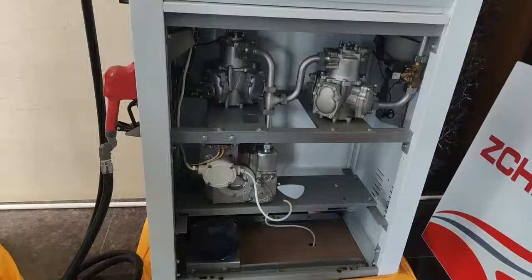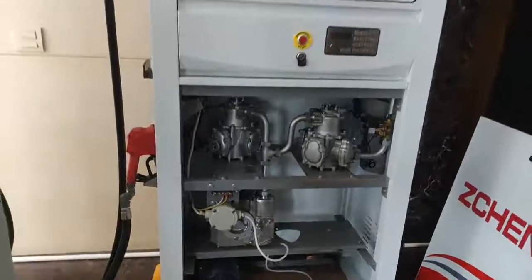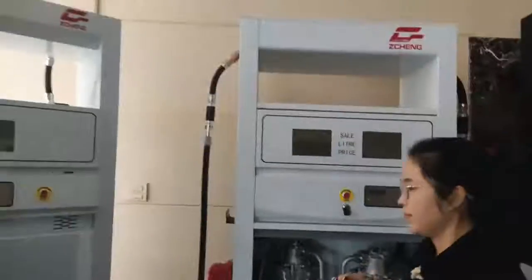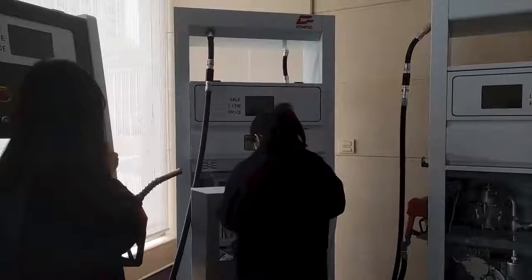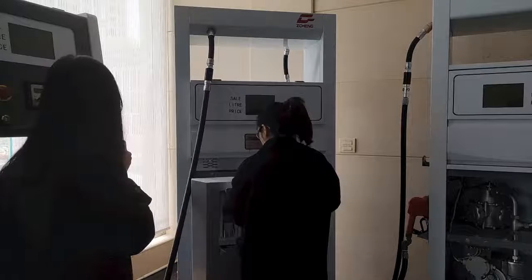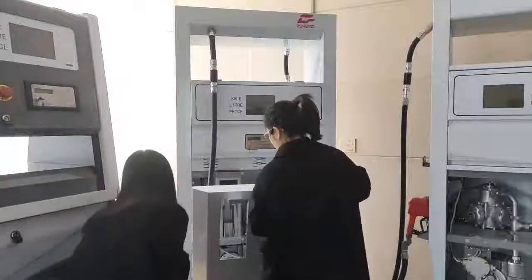That's good. Okay, so let's have another model. This one is also two nozzle. Let's check inside. Any difference here? No, it's the same. Okay, let's have a look. Let's show it to our friends here.